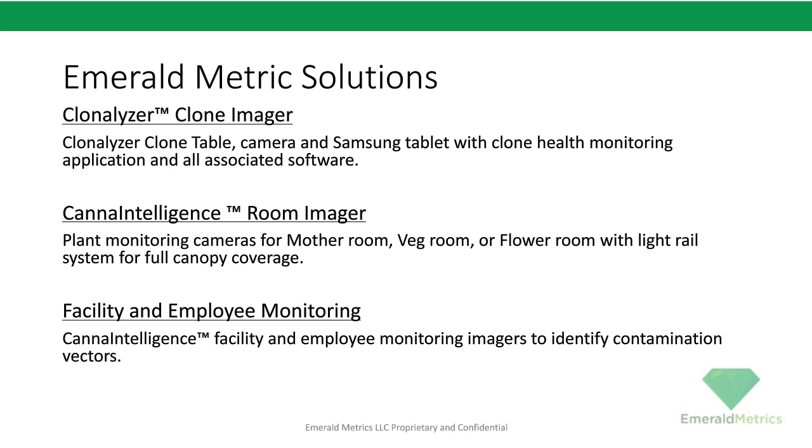Oftentimes people look at technology like, oh, I've got this big learning curve, I'm going to have to figure it all out, I'm going to have to implement it, I'm going to have to do new processes and systems. And what we like to stress is that's not the case. We've made our system extremely user-friendly. People ask us all the time, well, what's the benefit? What's the ROI? The ROI is immediate because you're immediately going to be using this technology to make sure that you have better plants in the beginning.